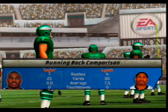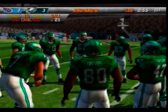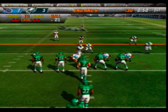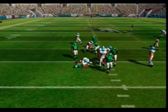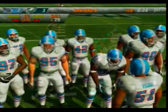Now let's have a look at what our runners have done up to this point. Ball on their own 21. The Titans line up in a 4-3. They give it to the halfback. Goal is there for the tackle at the 25-yard line. Taylor takes advantage of a little daylight, picks up 3 yards.